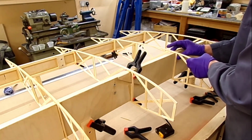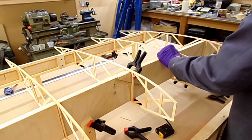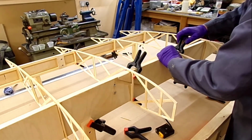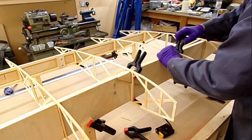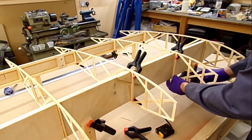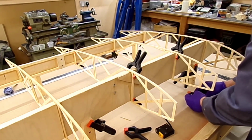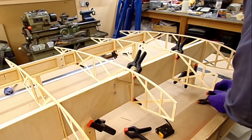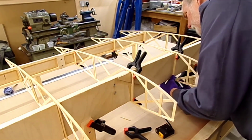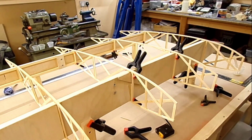I can push the rib back, and those little clamps at the back there are keeping everything nicely in line. I can put a clamp on here. Make sure it's pushed down so it's in its right position. Make sure everything is as I want it. Put a clamp on the bottom. Like that. So I now know that the rib is vertical. We're okay there.